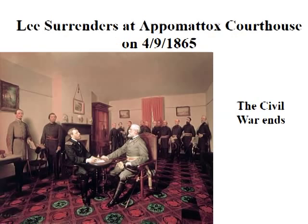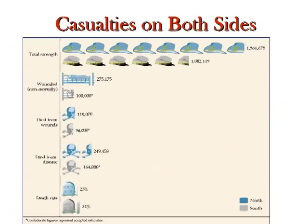This is a painting of Robert E. Lee surrendering to Ulysses S. Grant at Appomattox Courthouse, Virginia, on April 9th, 1865. This is pretty much the end of the Civil War, then.